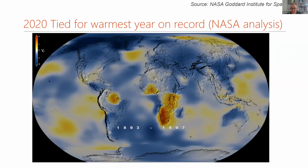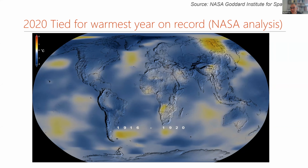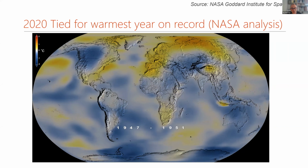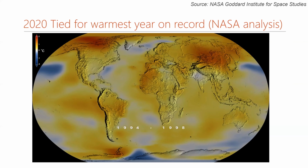We expect more warming at the higher latitudes as ice melts, and then you lose that reflectivity of ice. This ice albedo feedback effect kicks in, which is what we call it, and that adds to the warming there. And you can see also that land masses generally warm more than oceans, which are slower to warm.